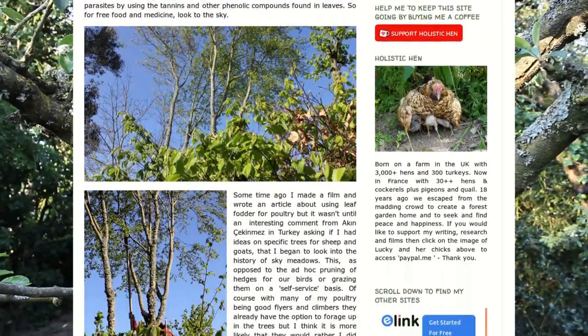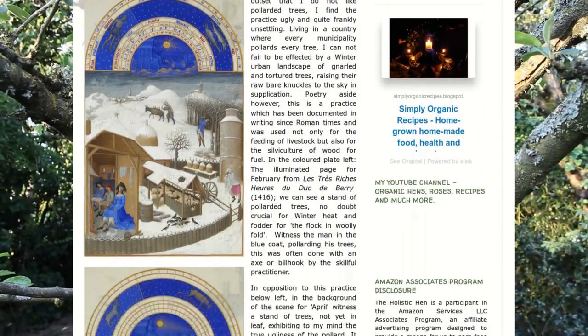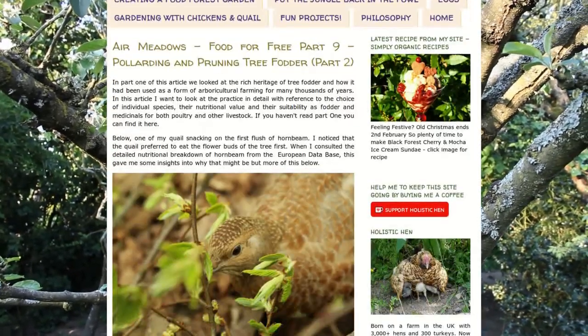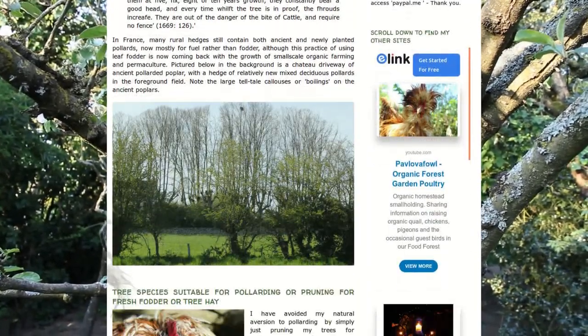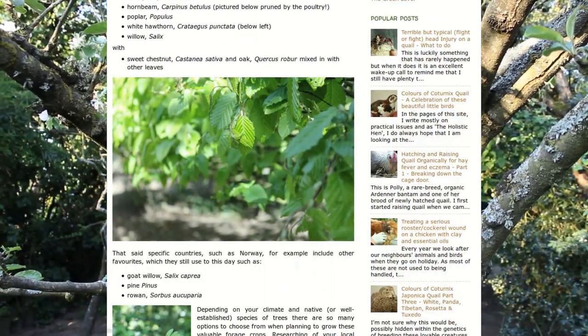I've written about the whole history of it, what I could find out, and also I've got links to the nutritional value of tree leaves and shrub leaves, and I've got three or four links to different areas of the world so you can decide what sort of trees would be suitable for you.